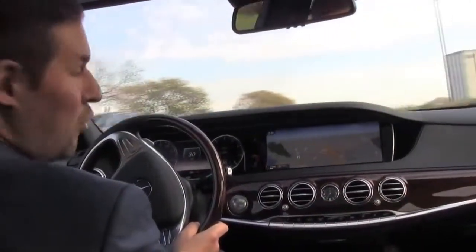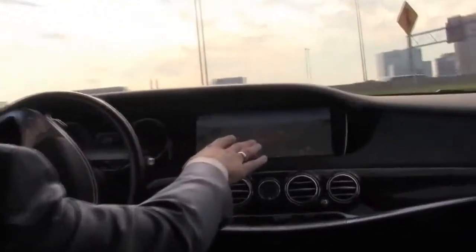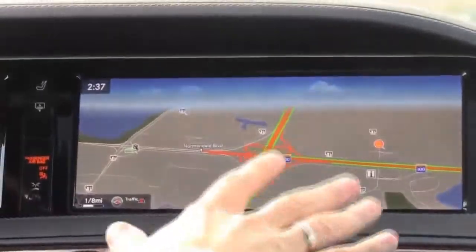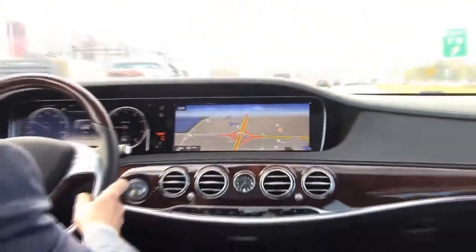We're doing a little road test in the 2014 all-new S-Class. As you can see, the biggest thing you'll notice right out of the gate is the new 12-inch monitor. I've got it on 3D navigation. The whole screen's rotating. It's got the clouds, the sun. It's unbelievable the amount of visibility you have with this car. A lot of great safety features.